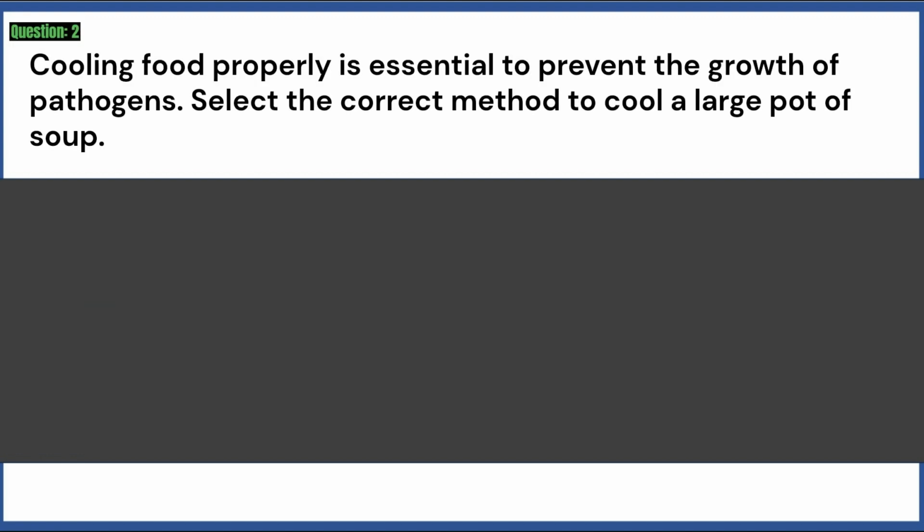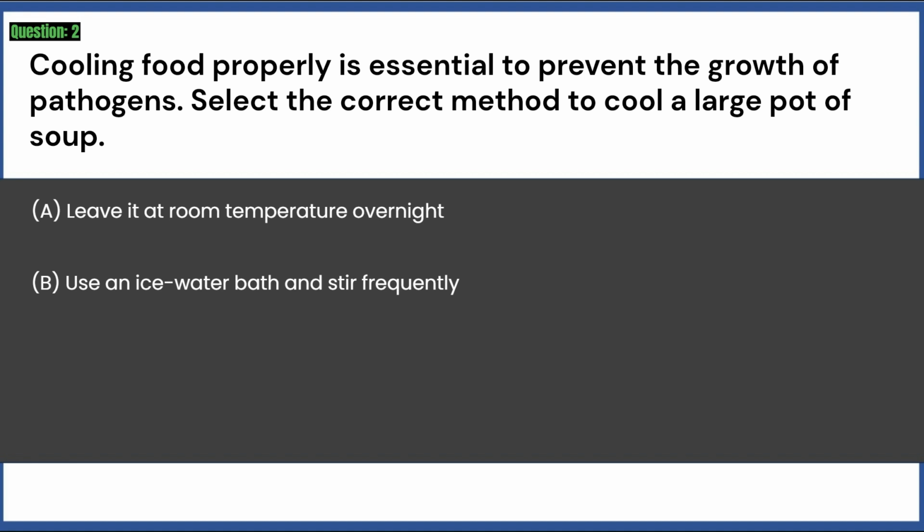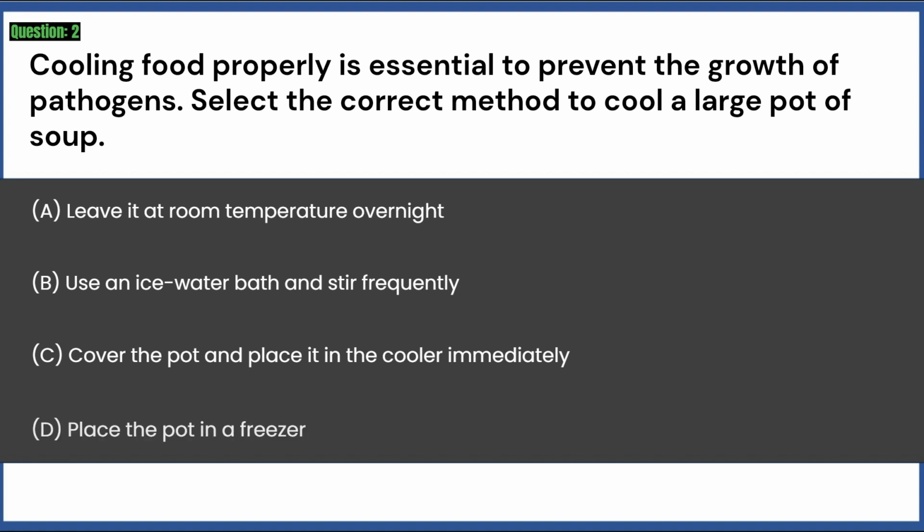Cooling food properly is essential to prevent the growth of pathogens. Select the correct method to cool a large pot of soup. A. Leave it at room temperature overnight. B. Use an ice water bath and stir frequently. C. Cover the pot and place it in the cooler immediately. D. Place the pot in a freezer.